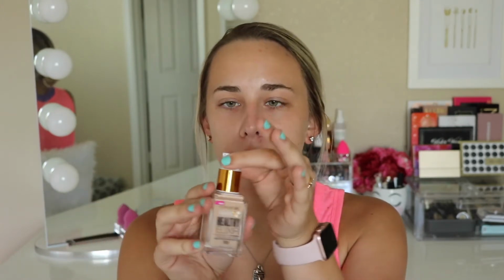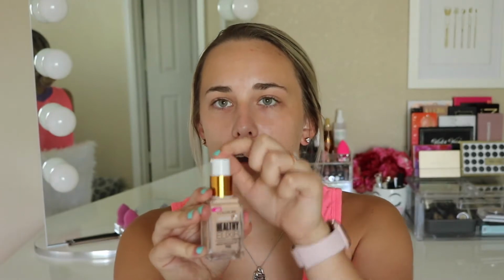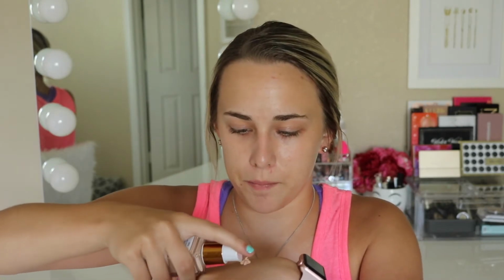So we're just going to pump one pump out onto my hand, and oh, okay, that is cool. So it has a lock. When you first buy it, it'll be twisted to the side and you can't push down on it, but you twist it to the front, it unlocks, and then you're able to pump product out. So it's kind of good for travel in a sense. Granted, it's glass, but you wouldn't have to worry about it going anywhere.